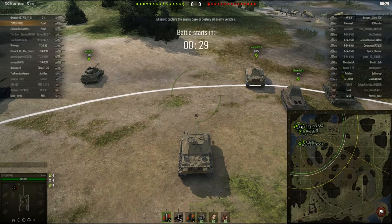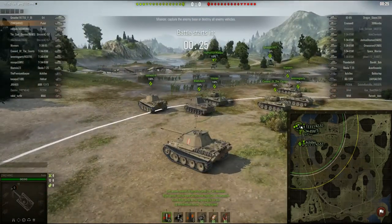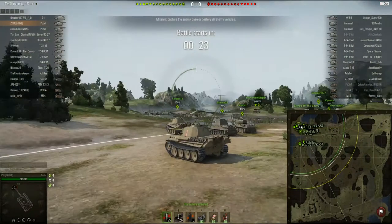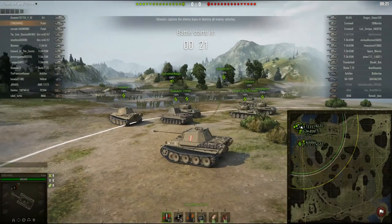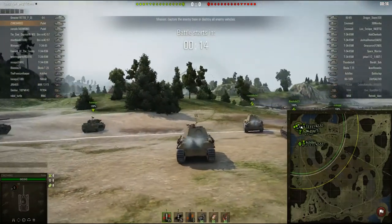Okay, last video, guys. This is one of my favorite maps for a medium, Swamp. So we got the typical, hey, let's everybody go down the 1, 2, 3, 4 line for the heavies. Mediums do their thing. TDs sit up on the hill.